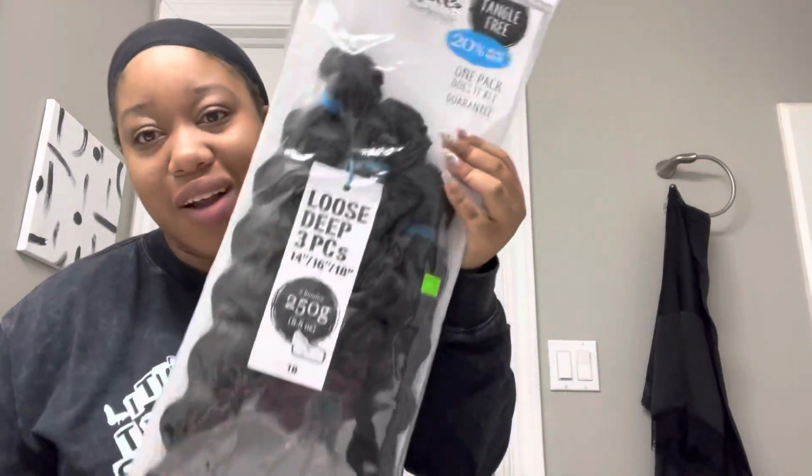Anyway, also for my closure, usually up here, I put foundation or concealer so that this part where the black is will be the same color as what my scalp would be. Because if you just use the black wig cap underneath the closure, it's not gonna look natural, but we'll get to that. Anyway, so this is the hair that I got.